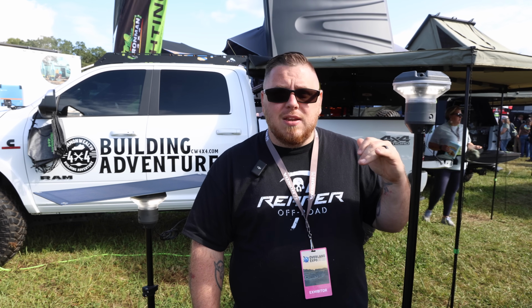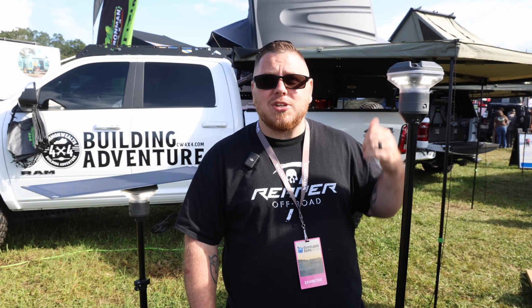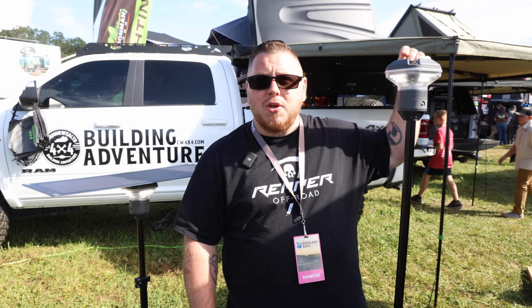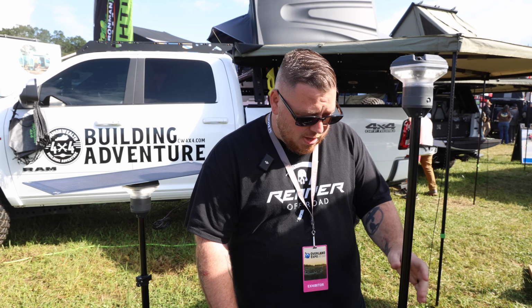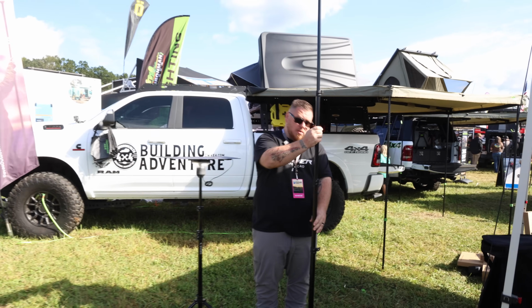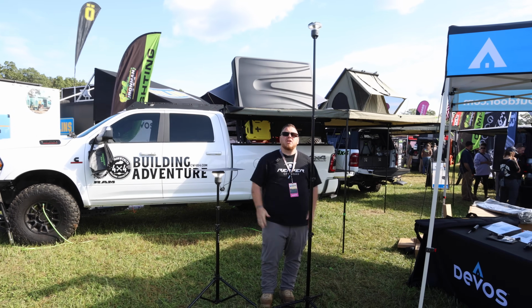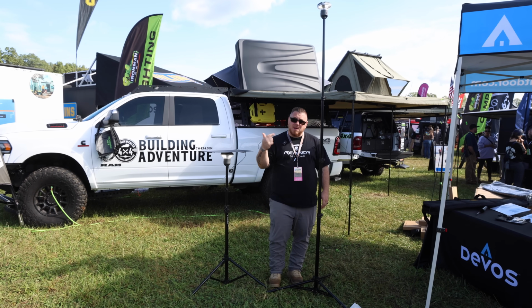So this has been the only purchase I've made all weekend, and I can't wait to use it. I've actually got it over at the truck charging right now so I can use it tonight. Because you run this thing up, and you've got a nice, even floodlight spread at your camp. So this is my pick.